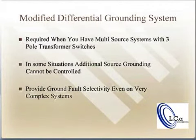So here's another subject on grounding that could certainly be a long topic: modified differential grounding systems. When you get into more complicated mission-critical facilities where you have multiple sources and you have 3-pole transfer switches, especially if you have circulating neutral currents like you may have in some of the newer data centers, 400-volt systems, and you have additional source grounding, the additional source grounding cannot be controlled. You have to provide ground fault selectivity even in very complex systems. And that's where you get into a modified differential grounding system, and every system is different, kind of a custom deal, but it's just something out there.